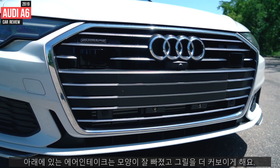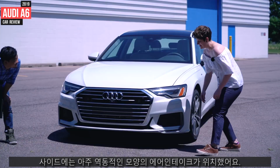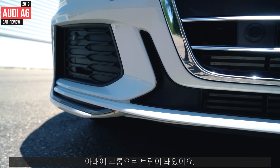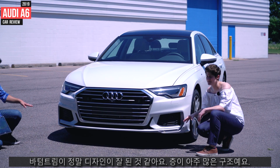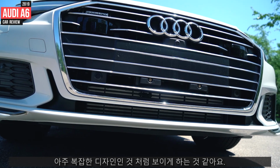The air intake cuts in below it. It's a nice shape here and it makes the grille look even bigger. You've also got really dynamic air intakes on the side and a chrome trim around them. I like the bottom trim a lot because you see lots of layers. It makes a more complex design.